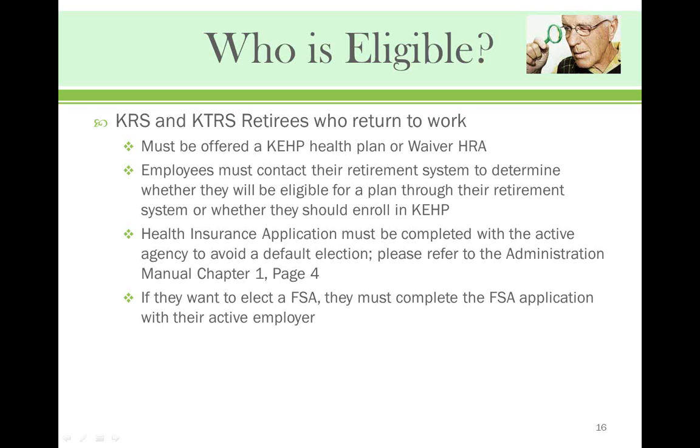The health insurance application must be completed with the active agency to avoid a default election. If your Kentucky Employee Health Plan retiree elects coverage through the retirement system, they will still need to complete a health insurance application to waive coverage to avoid being defaulted to a plan. Members that are retired and return to work may elect a flexible spending account with your agency if you participate in the flexible spending account program, and they must complete the application with their active employer.